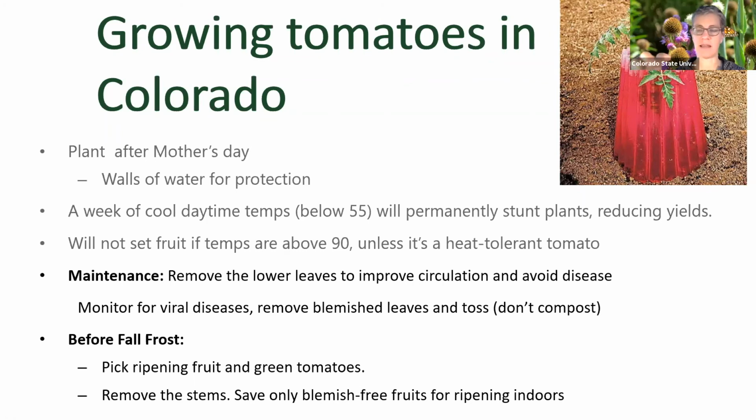If you're seeing a leaf that's getting brown or has yellowed spots, just remove those leaves and throw them away. Don't compost them, because that can cause the virus to go into your compost. And then monitor for fall frost, because they're probably going to be producing right up into that fall frost. You can pick any ripening fruit and green tomatoes, and then just ripen them on your counter.